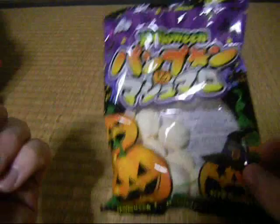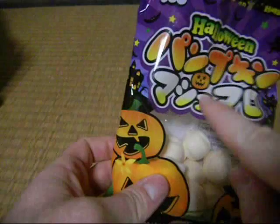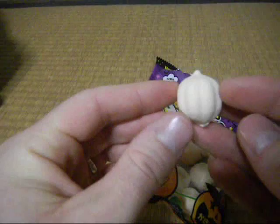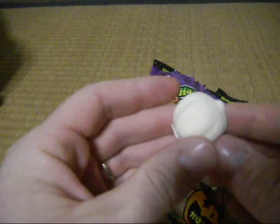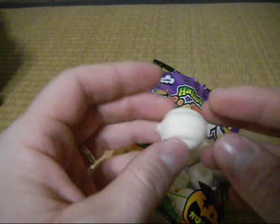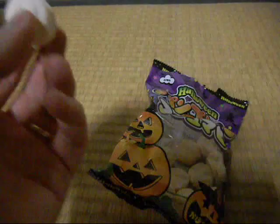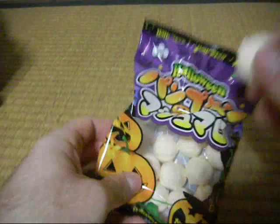Halloween marshmallows by Ewa, apparently. So, kind of cute. This is a pumpkin marshmallow. You pull them out here, and it's vaguely pumpkin-shaped, although it kind of looks more like garlic. Very soft. Super soft. It's okay. I mean, that's not the best, but compared to American marshmallows, it's pretty awesome. I've had better, but, you know, it's okay. I guess I could taste the pumpkin. So, I put that back in the bag.